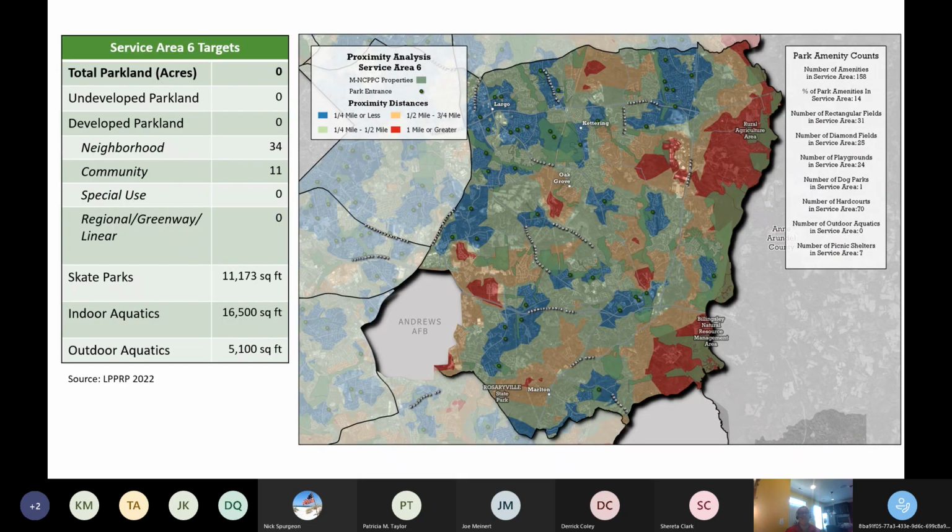And again, we did the proximity analysis within the half mile and quarter mile and 1 mile densities. And as you can see, everything that's depicted on the map. Service area 6 is not as, let's say, fulfilled as service area 3 is, but it also has different characteristics than service area 3. So we looked at again how much parkland we would want, how much developed parkland we look at as far as a target is concerned.